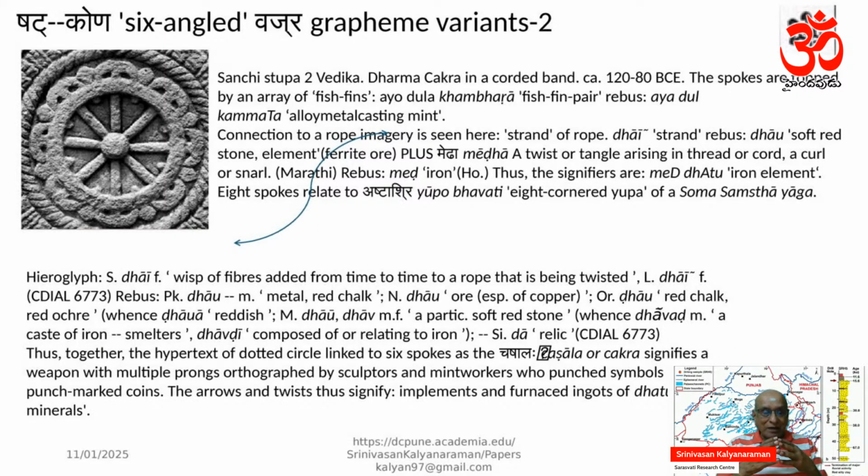It's also sometimes referred to as Vajra, diamond, very strong. So this is a variant of the spoked wheel symbol that becomes the typical symbol of the punchmark coins. So we are able to find semantics which are able to explain the components of the symbol. So that's the beauty of this visual language. The artisan or the engraver takes extraordinary pains to use the flora and fauna words as graphemes and picks up the similar sounding homonyms or similar sounding words which signify the life activity related to metalwork or woodwork. That is the beauty of this writing system. The writing system, which can also be seen in sculptures, in the gateways, and also in these toranas of the Sanchi and Barhut.